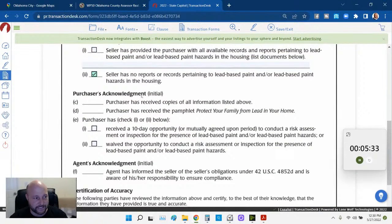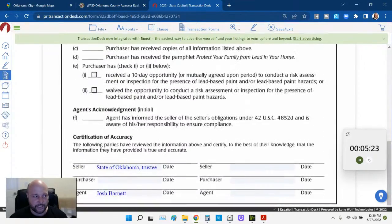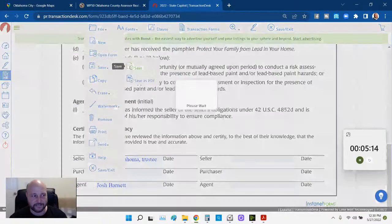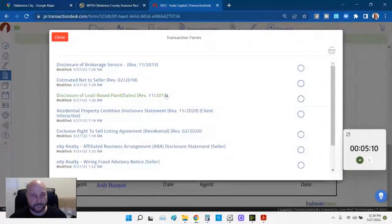Read these. It says initial, and then right here it says check. Pay attention as a listing agent. Don't make them make a mistake. Make sure they do it right. Right here, check below. Buyer initial, buyer check. Agent initial. Pay attention to that. Details. These are contracts on big properties. Even if it's not the state capital, a real estate transaction is a large transaction.